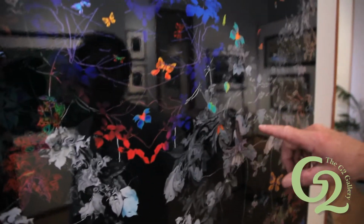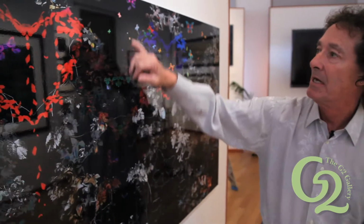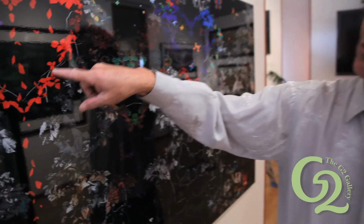A lot of things have appeared in this that weren't in the other panel, and the most obvious things are these heart shapes and these butterfly shapes. But in fact, the heart shapes were in the other panel. They just weren't as visible because they were hidden under the colors of the leaves.